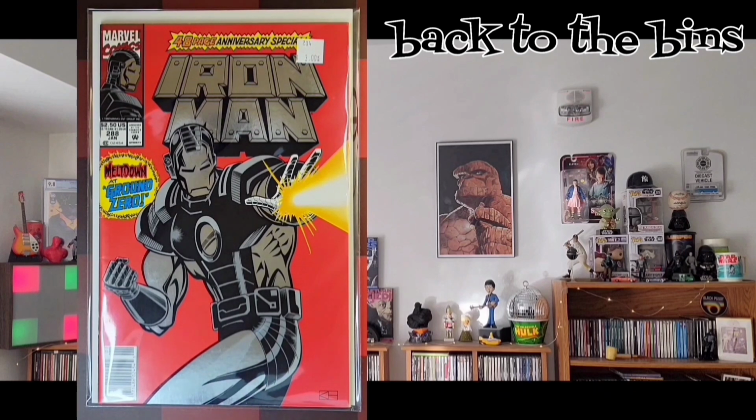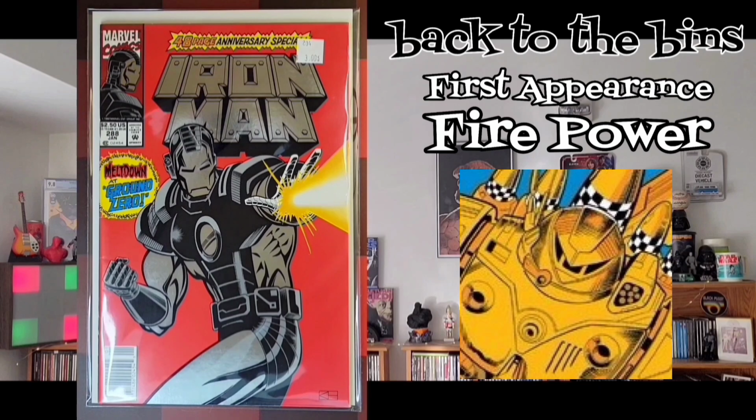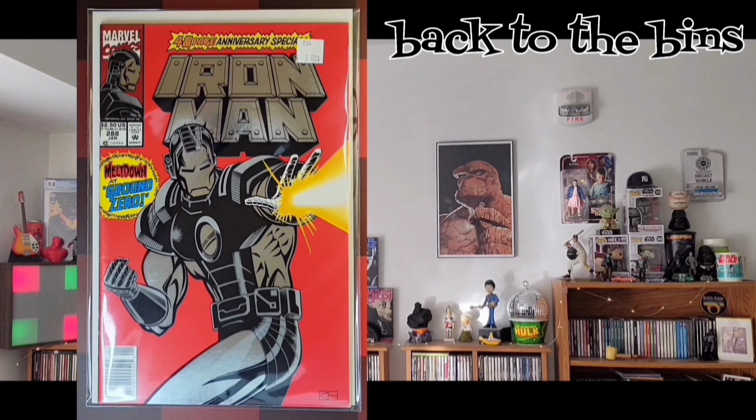I had to dig a little deep, so this is from the back issue bins, Iron Man issue number 288 from November of 1992. That is a Kev Hopgood cover. Also, we got a newsstand here. I love that too. And this is the first appearance of Firepower, and I just loved this fantastic foil, 90s goodness.